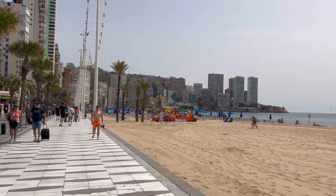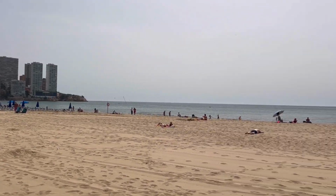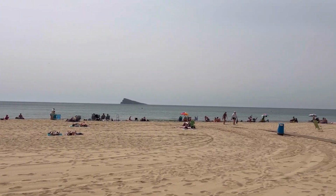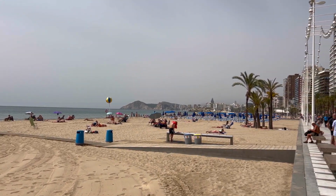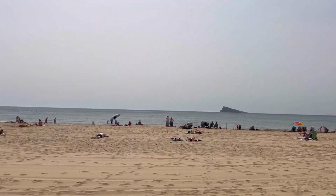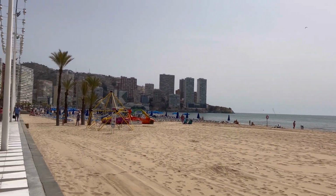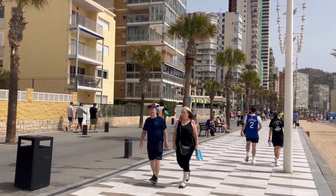There are even people bringing luggage with them, either just arrived or going back home already. There are many people on the first line of the beach. You can still find some spots, however, where you can lay down or sit down. Some people are even already looking for shade instead of the sunshine because the sun is shining quite hard.